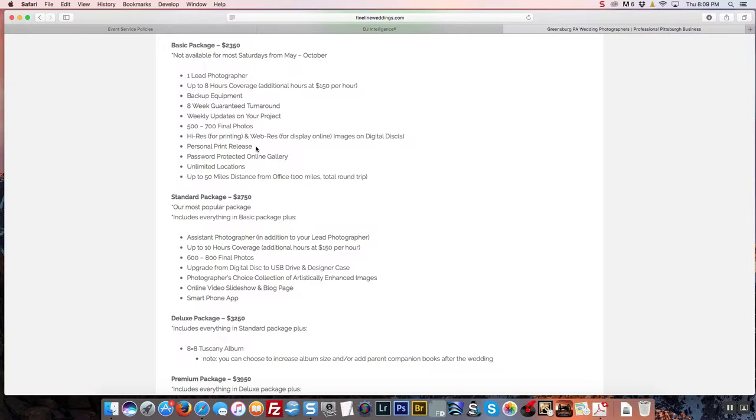The only thing that's not included, it's not a commercial release. So you basically can't sell the photos or give the photos to a company to use for promotional purposes or things like that without coming to us first to discuss a separate type of release for that. But for all of your personal needs, whether that's prints or books or hanging up in your home or making thank you cards, all those things, of course, that's all included there.